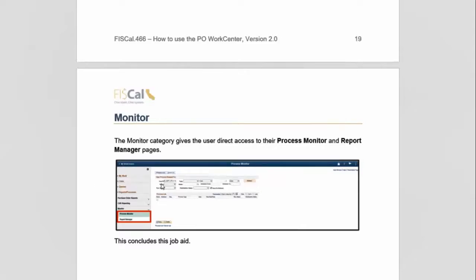So this concludes our job aid for Purchase Order Work Center. If you have any questions, please reach out to Fiscal Service Center, or you can go ahead and type in the questions in the chat box. Thank you.